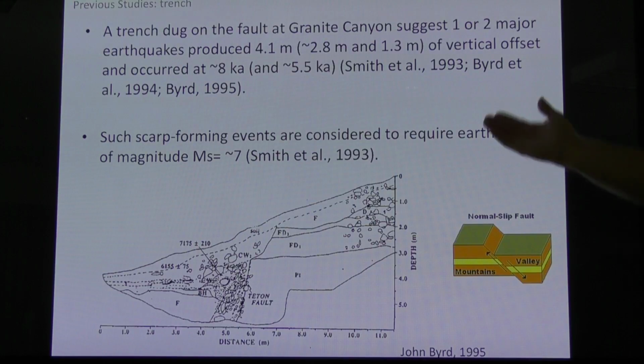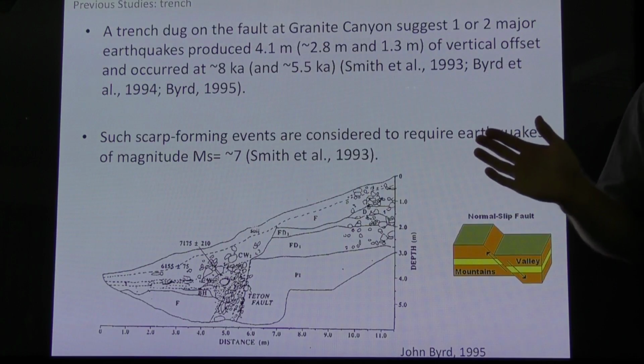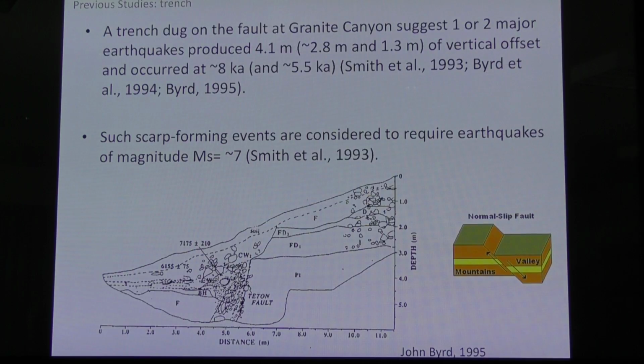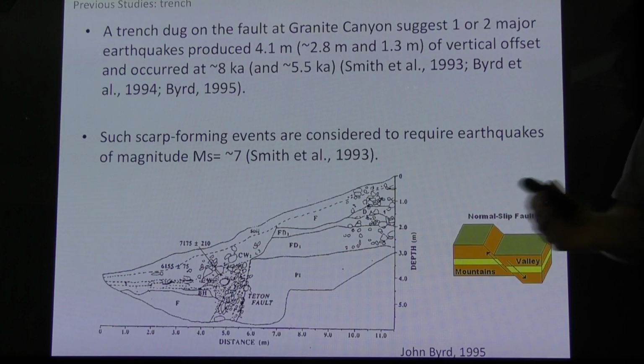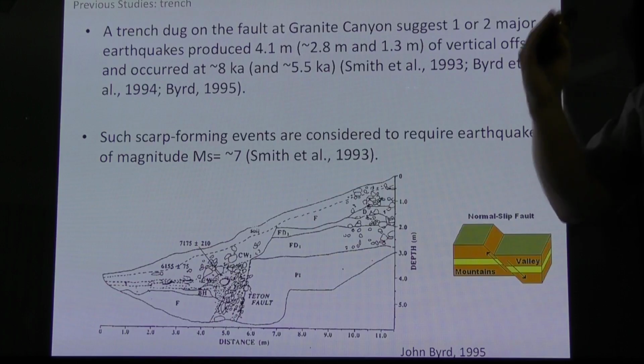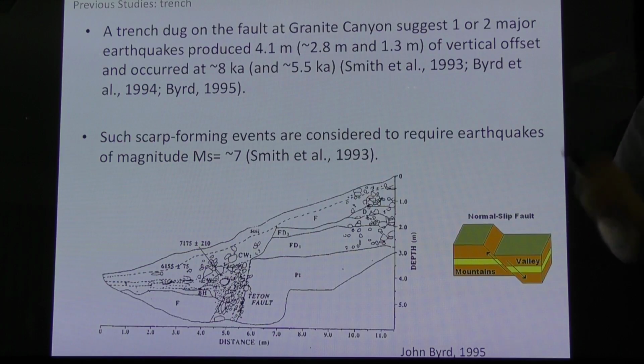So hopefully this new trench put in at the ski resort, which isn't far from the Granite Creek Trench, might shed some light on that. I was at that trench in September. I was in the trench, and there was an army of people in there, many of whom had a lot of experience with fault trenching along the Wasatch and San Andreas, Southern California faults. They're pointing out these colluvial wedges and common surfaces that have been offset, and it's very difficult.